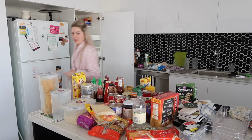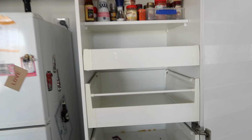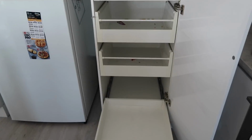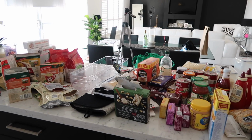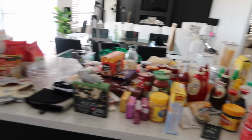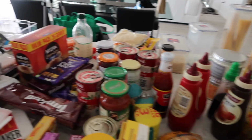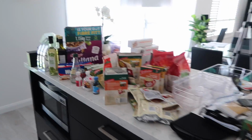Wow, that's a lot of food. I can't believe that'll fit in my pantry, to be honest. I don't know why I ever complain that I've got no food in the house. It's a lot of bloody food. Do you guys do that? You're like, oh, there's nothing to eat, says Hannah, who has literally hundreds of dollars of groceries in her house.